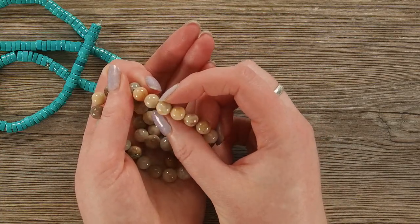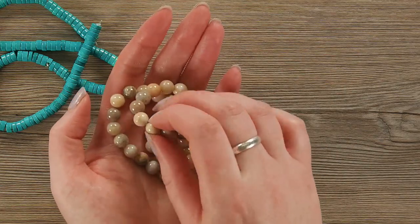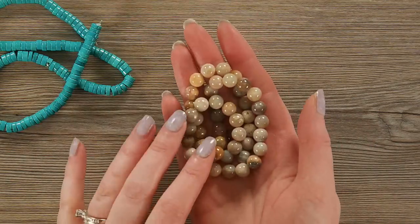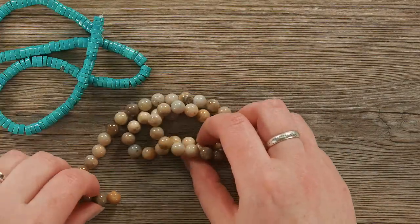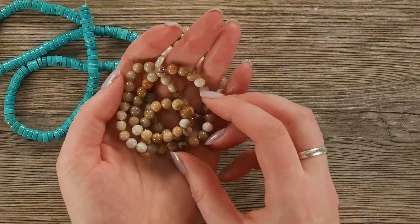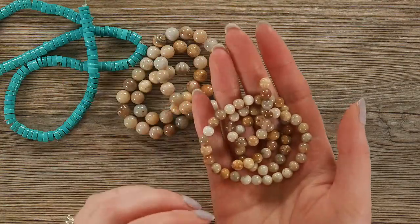Some of them have those very floral looking, like fossilized polyps visible, which also gives this stone its nickname, chrysanthemum stone. They look like little flower petals. But it is actually super ancient coral beds. And I love fossil coral because it's a very seaside feel, but you aren't damaging any live reefs. These have been fossilized a really long time.